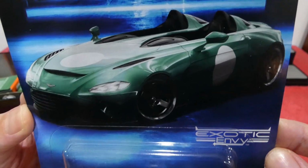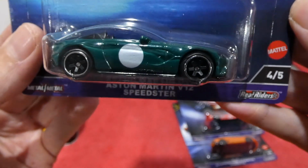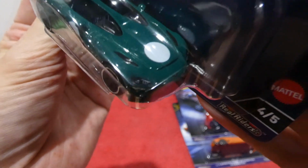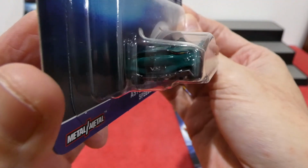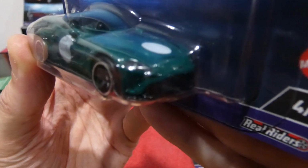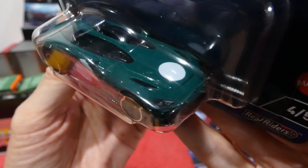Here we have the Aston Martin V12 Speedster. Very nice color once again. It's kind of like a British racing green, but kind of not. It's a very hard color to describe, to be honest. It's almost green, but it's not quite green. We'll have a quick look at as many of the details as we can see. And on the front there, let's try and get some focus. There we go. We have the headlight details, the badging details. We have a roundel on the bonnet.